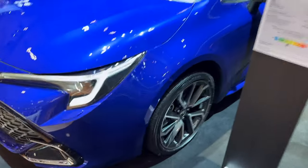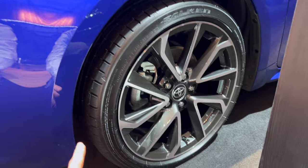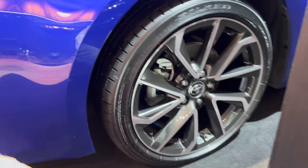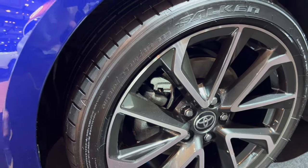Now if we come to check the alloys, you can see these are 225/40 R18, beautiful 18 inch alloys, diamond cut silver on gray metallic, and have a good curb protection there. Not sure what these tires are, Falcon something.